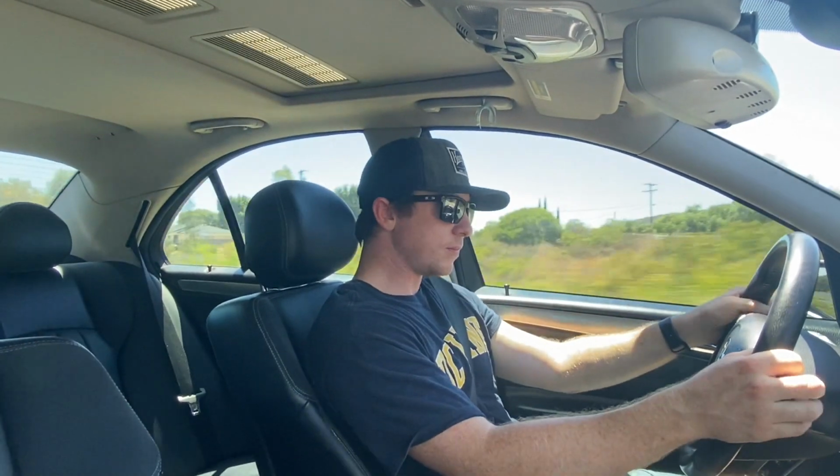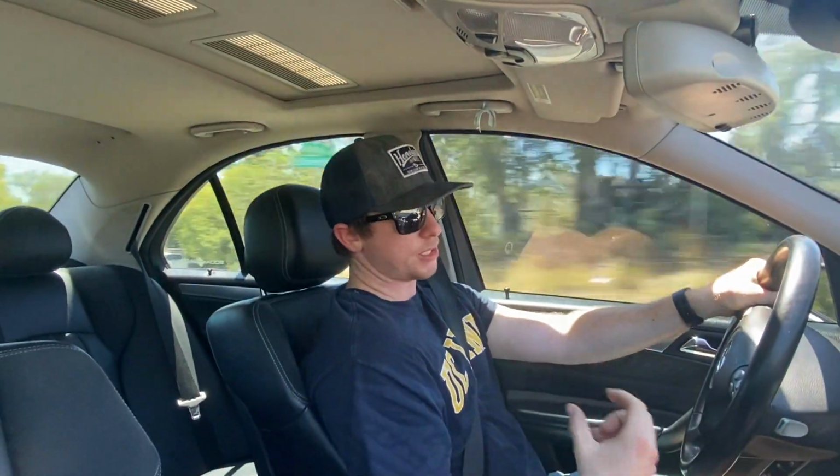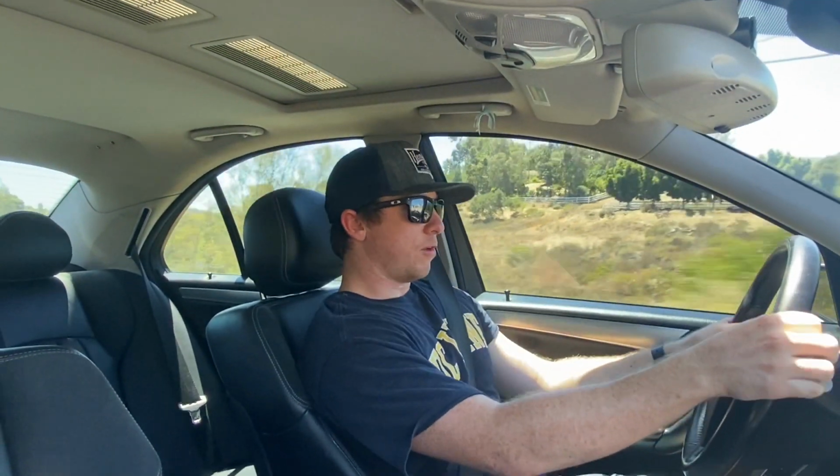And then the headers, if you have the budget to do headers, that opens up the sound a lot at the higher RPMs and gives it that good raspy sound, not a bad raspy, but a good raspy sound like the 63 series AMGs have. It's a very cool sound.